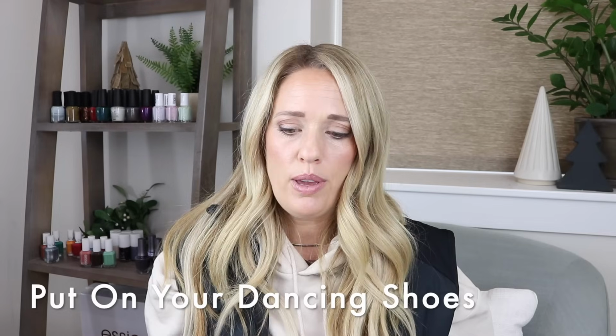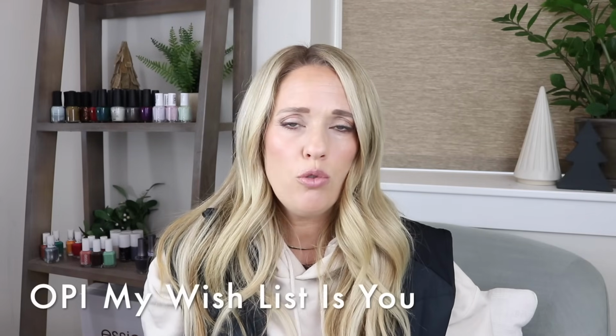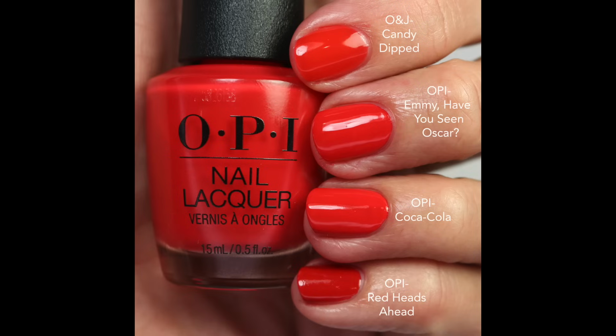They're not going to be exactly the same because I feel like they all have slight differences, but Morgan Taylor Put On Your Dancing Shoes is pretty close to that, as well as OPI My Wishlist Is You, which is a great one I feel like, but that one does have a more jelly formula. It's not quite as opaque as the other ones. But Coca-Cola Red and Emmy Have You Seen Oscar are definitely my favorites out of these 4 for sure. But let's break those down in the comparison so you can see.